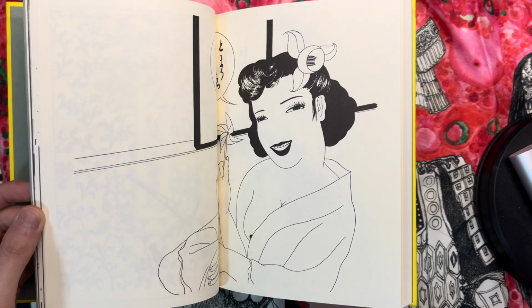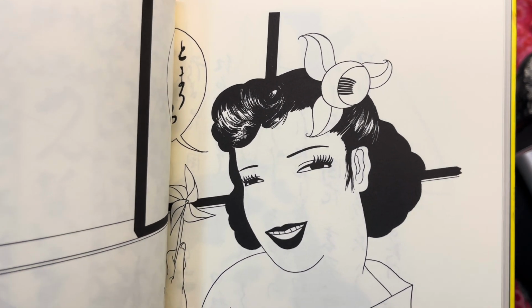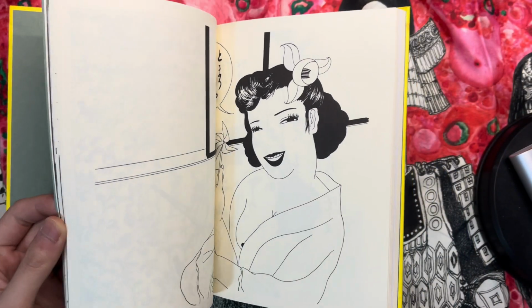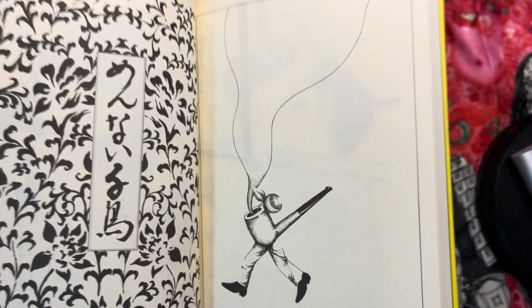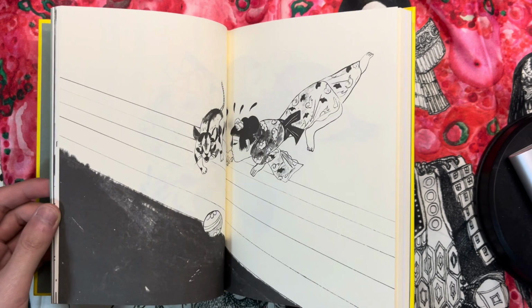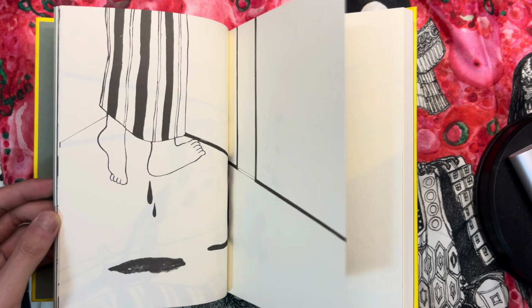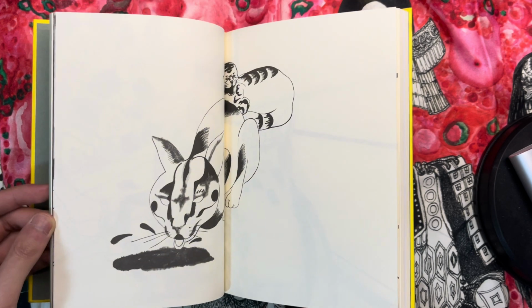A lot more writing as well. Yeah, something like this. That creepy grin, those voids in her eyes. And some more surreal, weird stuff. A pipe walking. And yeah, I'll skip through the rest of these because, again, more simple sketches.